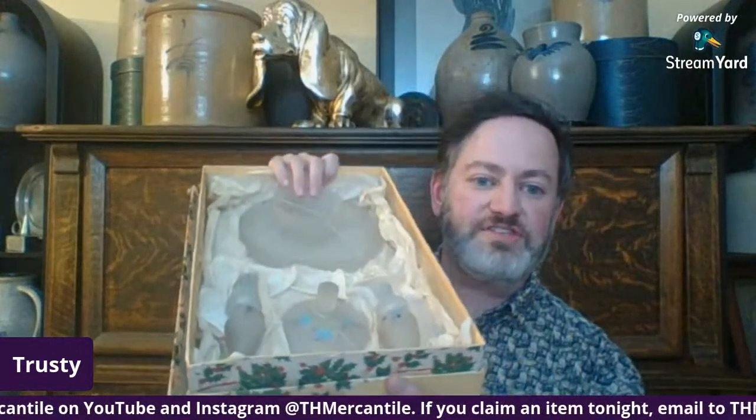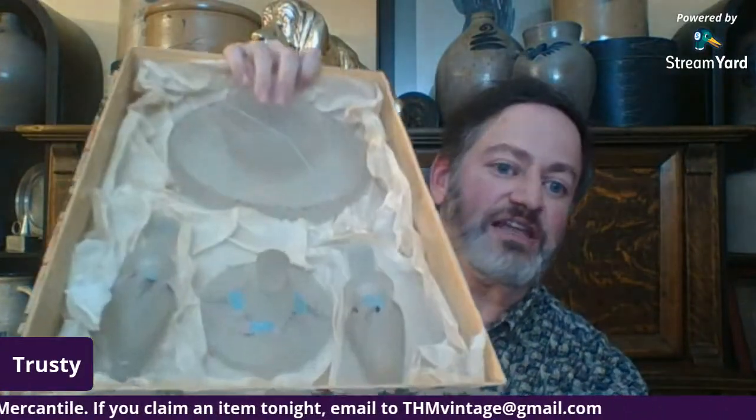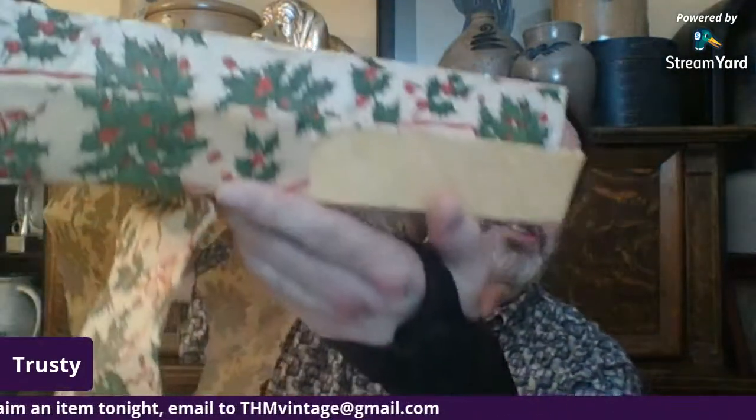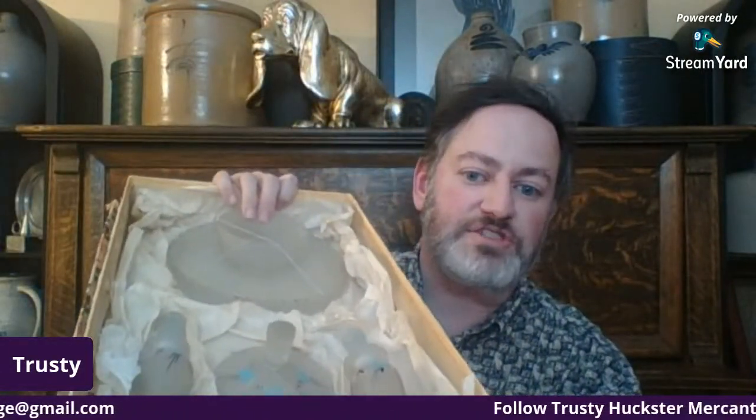So, all right. This piece, I'm going to do my best to show this without breaking it. Because this is the original packaging for this glass vanity set. It is still wrapped in the vintage wrapping paper. And yes, Greg wants 2 of them. So, okay.